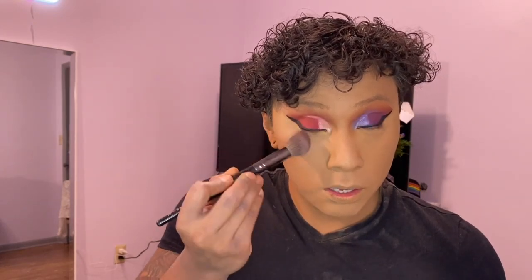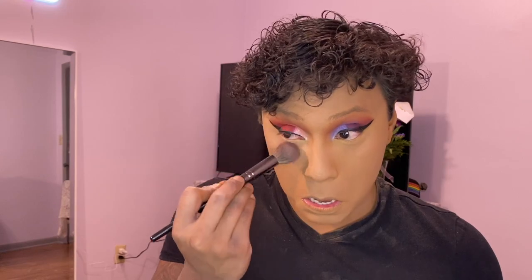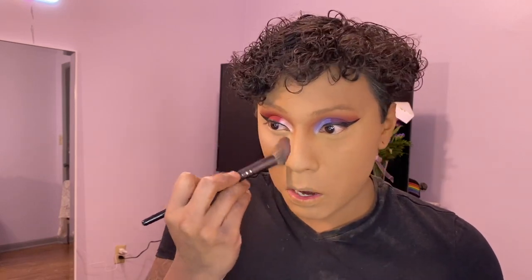But honestly, watch. I'm going to try to do it on this side. Yeah, on this side, right? I'm going to do it on this side. So I basically sweep it and just put it on there.